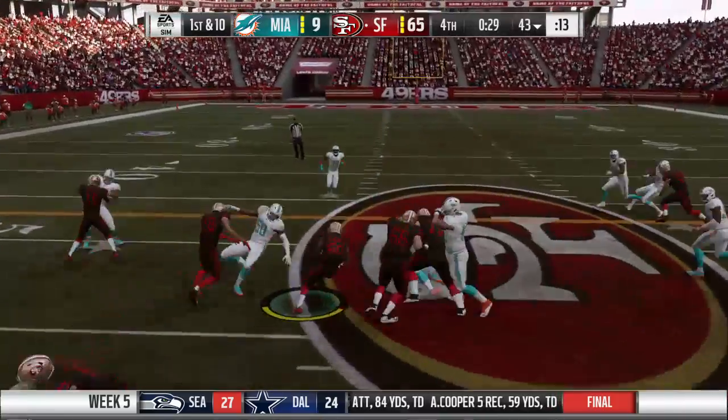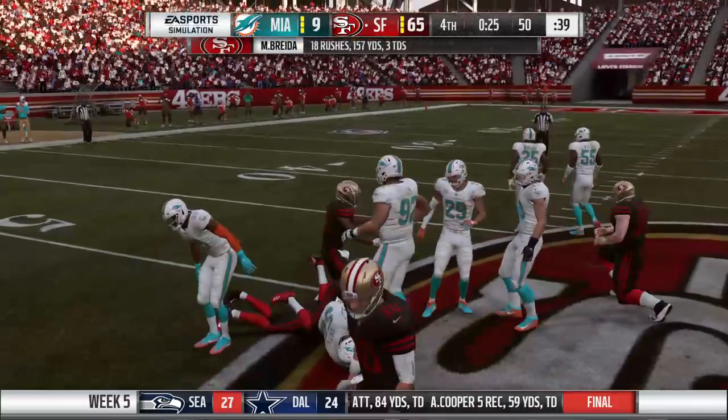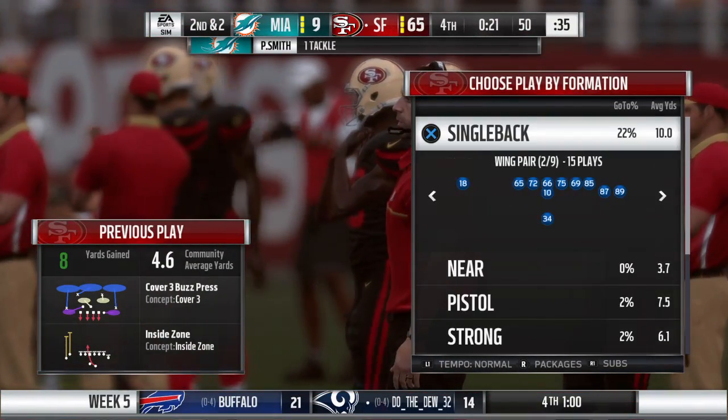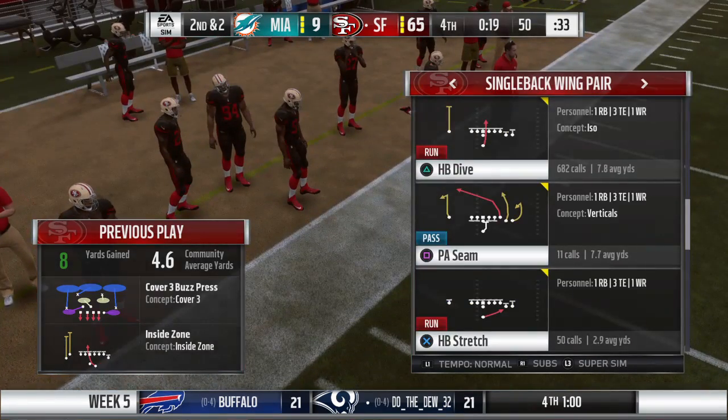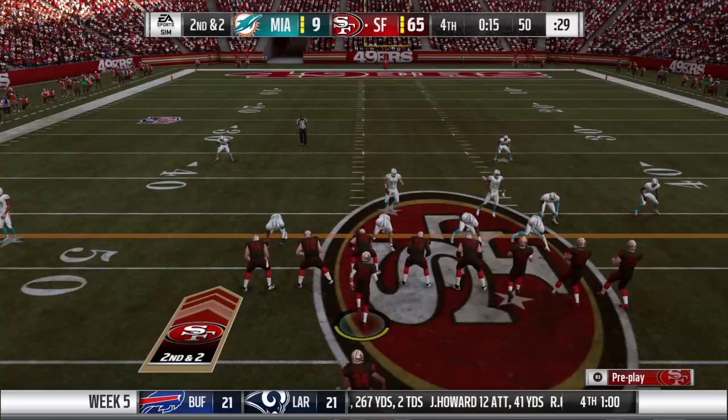They'll run it now out of the gun. And he'll be tackled right on the midfield logo. 8 yards on the pickup, and now they'll have some options on second and short. That's it. That's what you want. Straight ahead positive gain. Just keep that clock ticking.